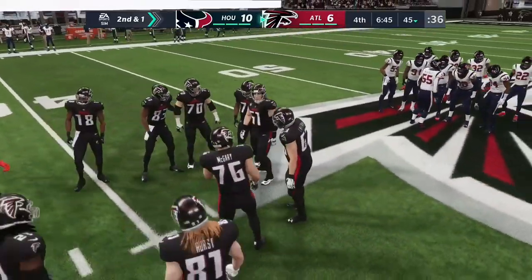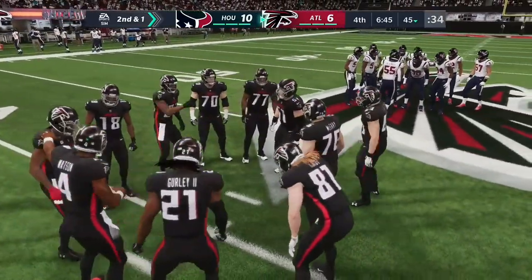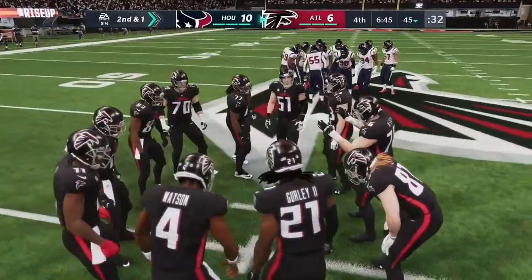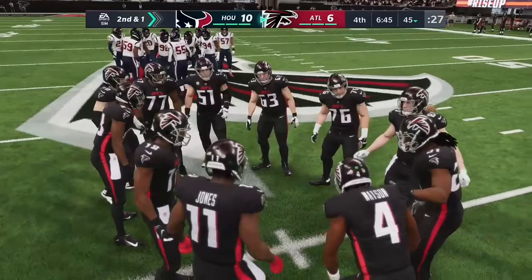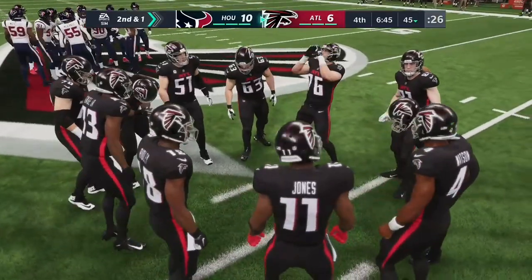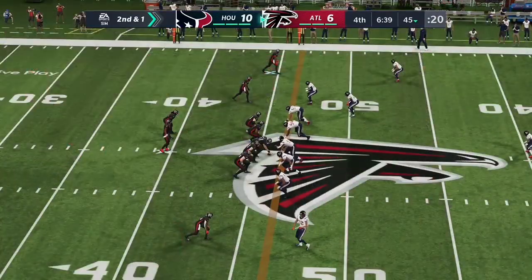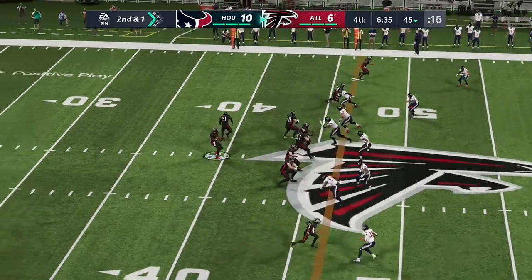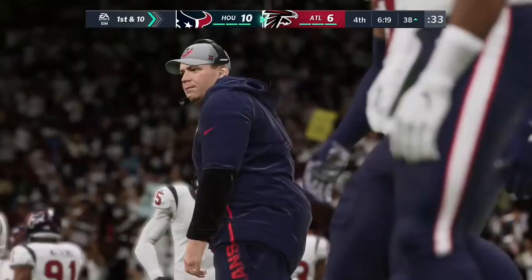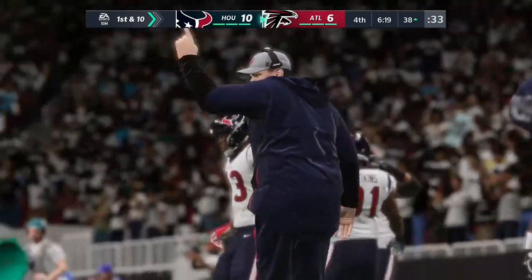This position just continues to evolve. They become just as critical to the passing attack as a lot of receivers, tight ends, because their ability to make people miss in the open field can really generate big plays for an offense. That last catch short of the marker by just a yard leaves him with a very manageable 2nd and 1. Able to scramble for the first. At the 38-yard line.